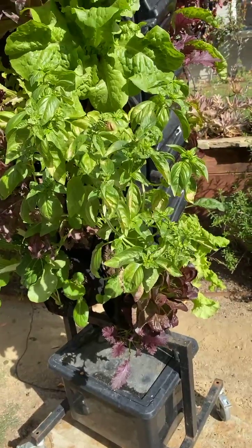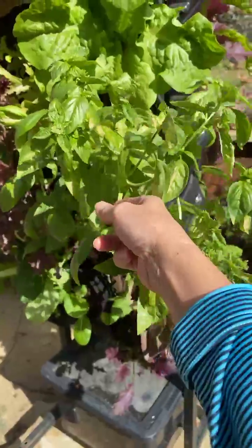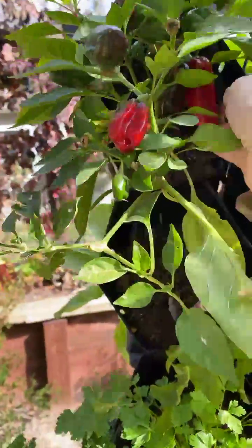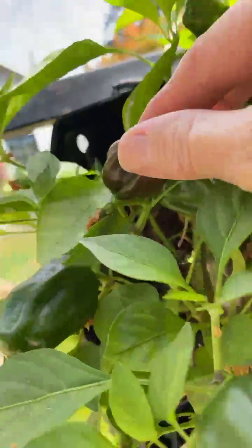So what I want to do is I'm going to harvest this whole thing and make a ton of pesto is what I'm going to do. So that's what's going to go on here. I've got some peppers up here. This is the same thing. The peppers, you see, I've got a beautiful one here. I've got one here. These ones, this one's starting to turn red.